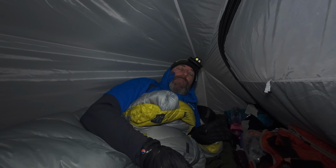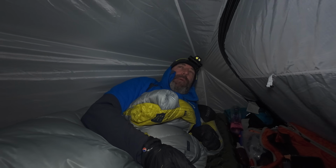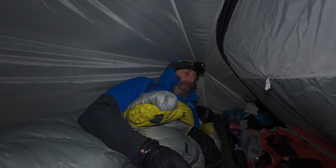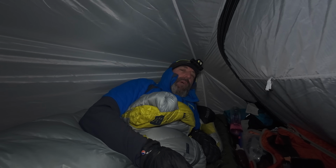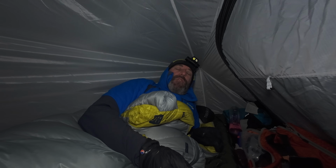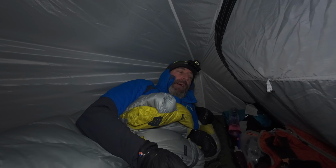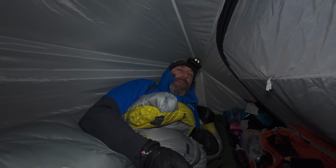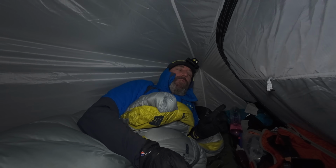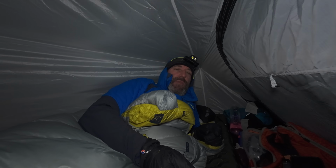I'm glad as well now that I did camp lower down, because if there's a lot of clag mist in the morning, it's not far to get down and off the summit of this small hill. It's actually not too far to get back to the car. My only concern is this river crossing. I might actually have to do a bit of a detour around to the other track, which I was going to come in on, because I'm sure that avoids crossing the river. We'll just have to see in the morning.